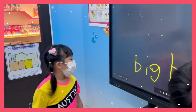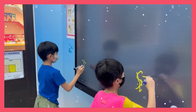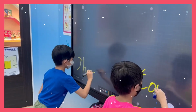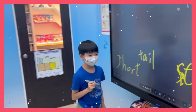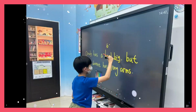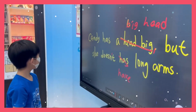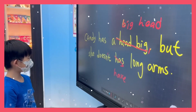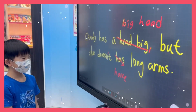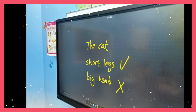Candy, what's that? Big butt. Short tail. What's that? Two tails. Please. Candy has a big head, but she doesn't have long arms. Go.